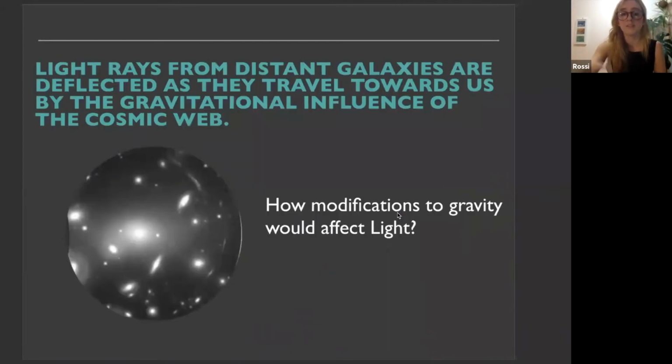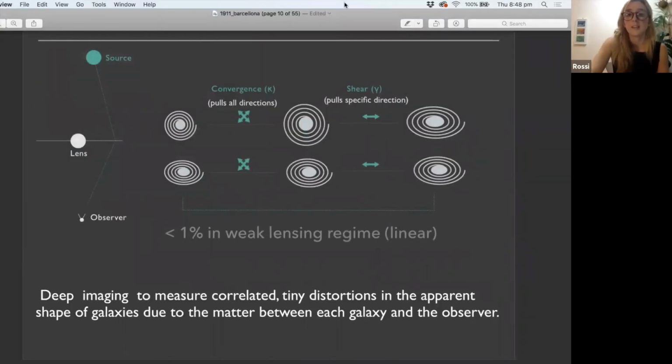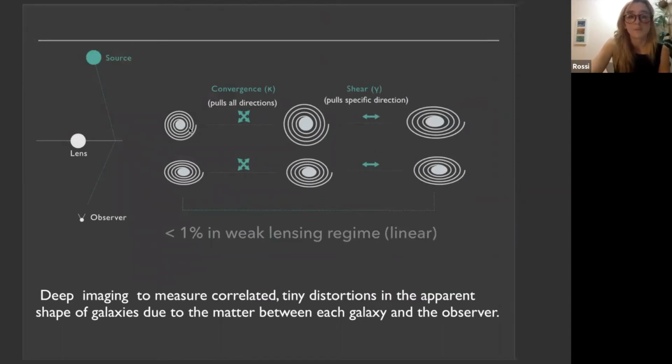Looking instead at lensing. Lensing is caused by the fact that light rays from very distant galaxies travel through the large-scale structure, the matter distribution, and therefore get deviated as they travel towards us. By studying lensing, we are studying, if the theory of general relativity is wrong, how a new theory of gravity would interact with light. Here I put a very simplistic diagram of how lensing works. We have a distant source sending light to us, and this light gets deflected by lens galaxies that are between us and the source.